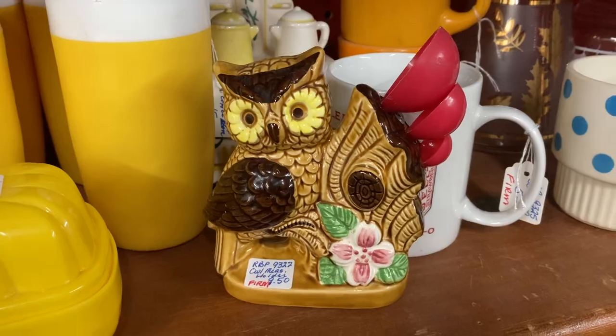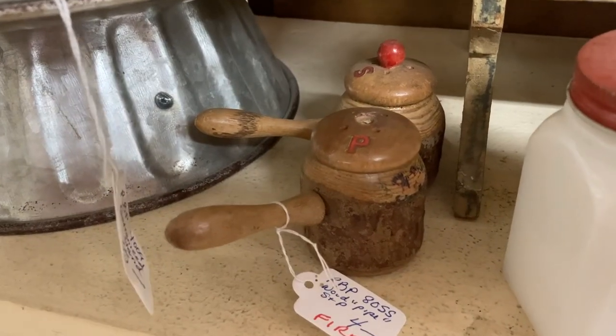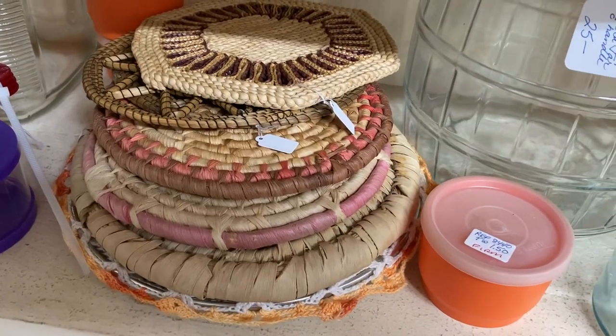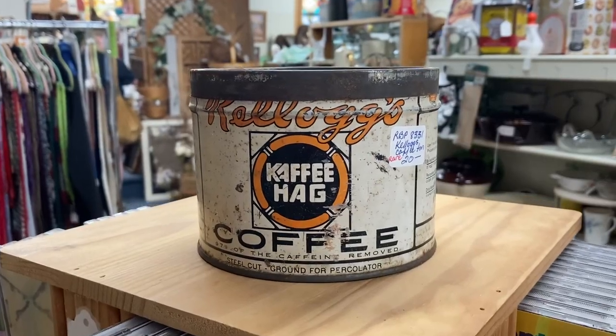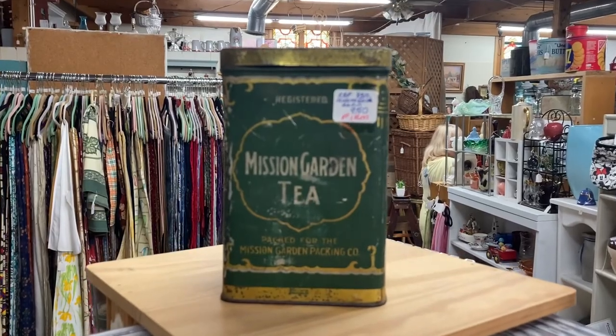Decorate your island countertop or three-tier tray with salt shakers, hot pads, and trivets. These vintage tins are great examples to incorporate in the autumn kitchen.